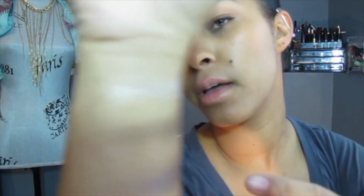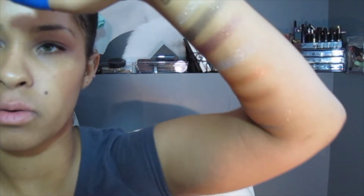I don't know if you can see these swatches or not, you guys, but Milky Way, Jupiter Sand, Space Out, and Sunburst, which is the last one here. So these ones are a lot lighter than this one. I don't know why. I really hope it shows up better when I edit this video.